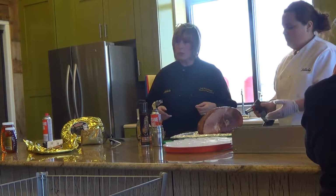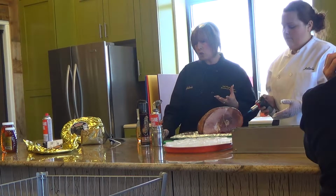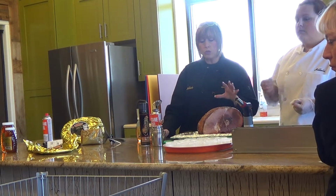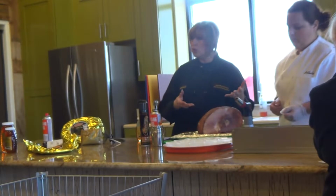What happens if you over flame it? Well, it'll be charred. Sugar burns, and you don't want that. So you just have to keep an eye on it. You saw it's a matter of seconds. Yes, it's just really quick. So there's really no more to doing this.